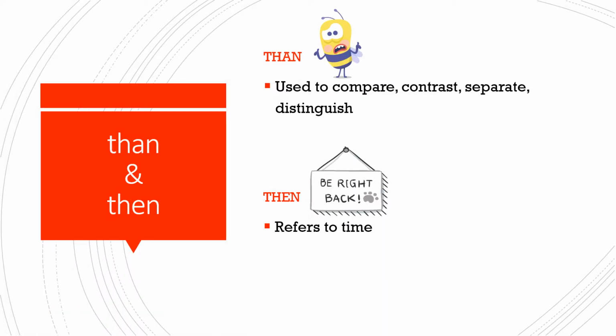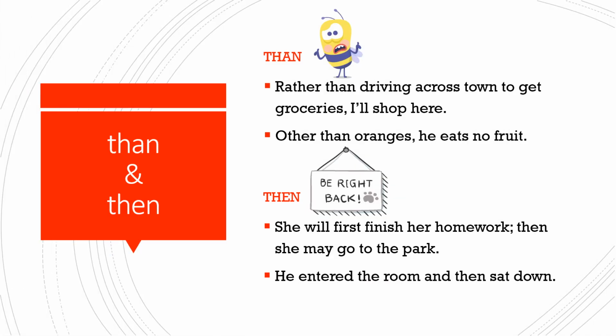Let's look at than and then. These are so commonly confused. Than, T-H-A-N, is used to compare, contrast, separate, or distinguish two different things or one thing from many others. T-H-E-N, then, refers to time. Some examples. T-H-A-N, than. Rather than driving across town to get groceries, I'll shop here. Other than oranges, he eats no fruit.